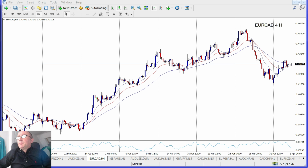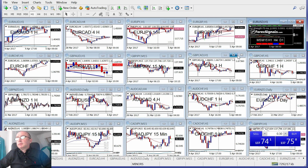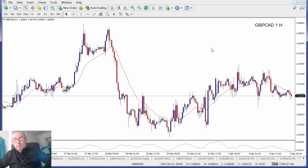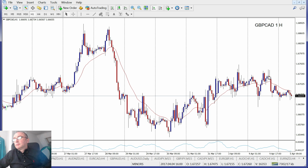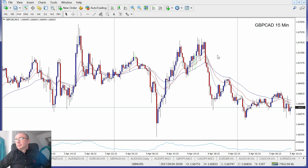Okay, let's have a look at pound CAD. Is there anything going on in pound CAD before we sign off? Pound CAD has got to be behind here. One hour. Well, obviously we're to the downside bias. Let's have a look at an entry on a 15-minute. Nothing's really sticking out like a sore thumb here at the moment. You know, flatlining really. 20 moving average is horizontal. My fan of moving averages not really showing very much at the moment, so pound CAD as well is something I just will leave alone at the moment.